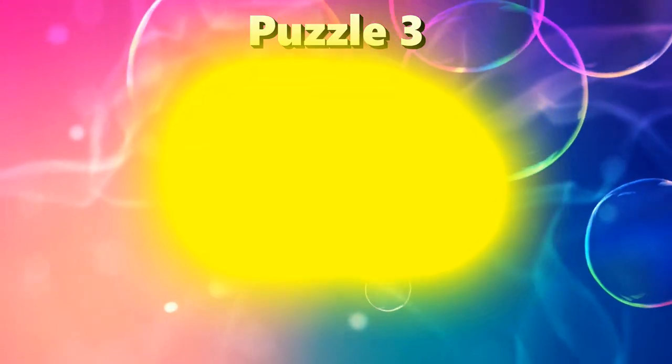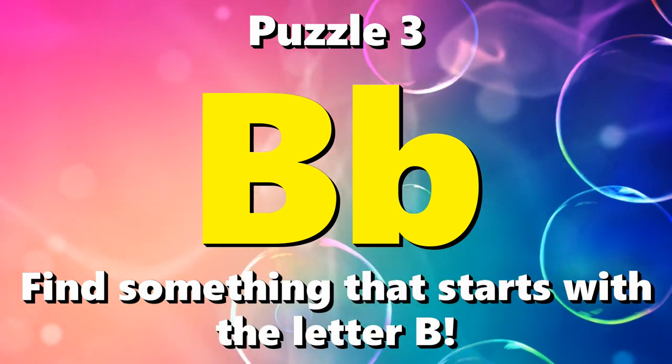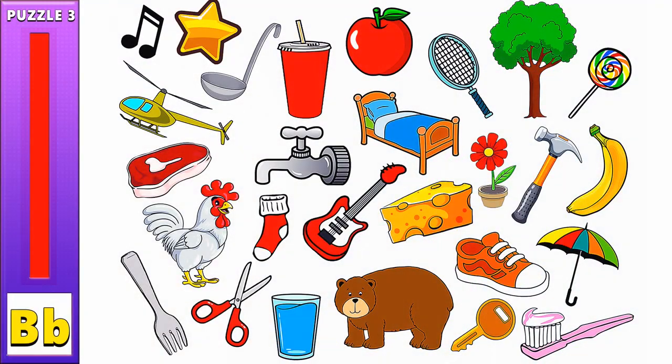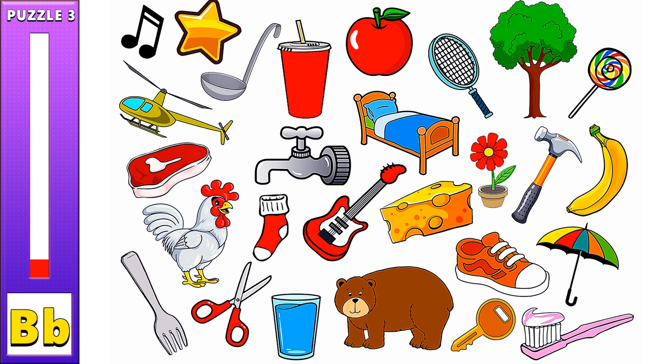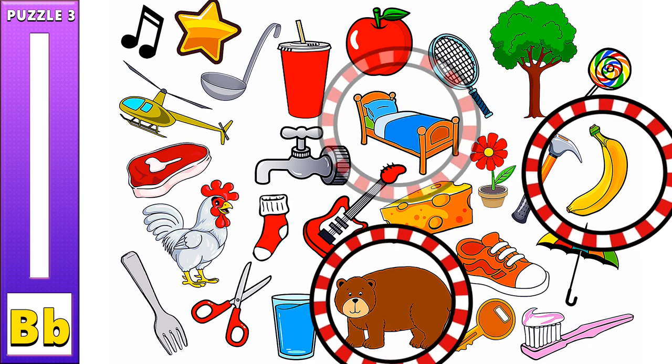Puzzle number 3. I spy with my little eye something beginning with B. Bear, banana, bed.